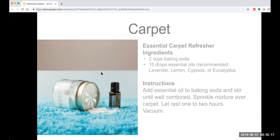They say let rest for 1 to 2 hours. I think that's a little extreme. You know, 20 to 30 minutes is plenty of time for letting it sit on the carpeting, and then just vacuum it up.